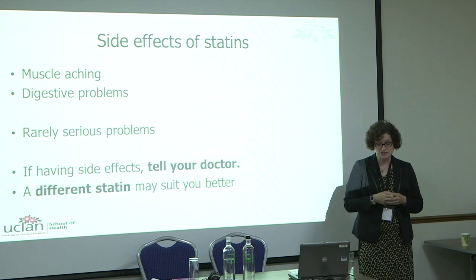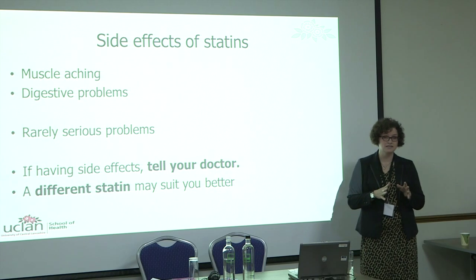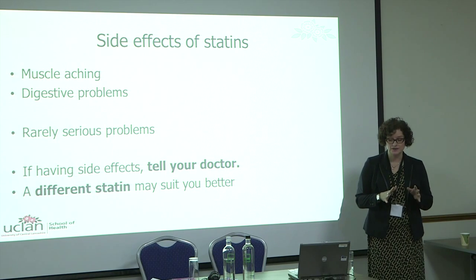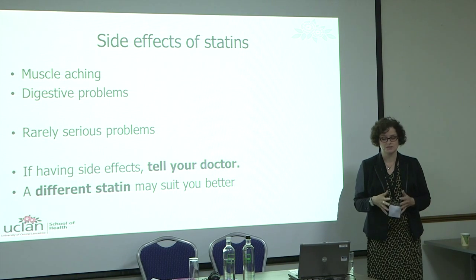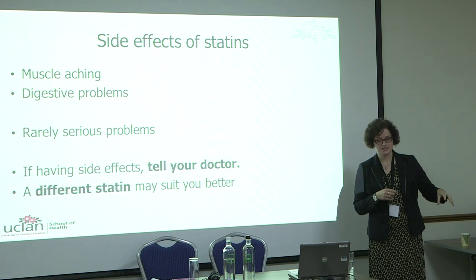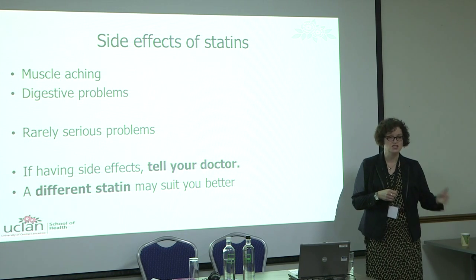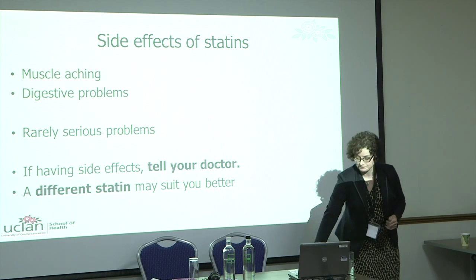Some people do have more serious problems, but the important thing with side effects, if you think you're having side effects from any medication whatsoever, tell your doctor. Don't just say, oh, I'm getting side effects, I better stop taking it. Do tell your doctor. With the statins, it may be that you get side effects with one particular statin drug, but if you switch to a different one, it might suit you better. So there are sometimes ways around it.